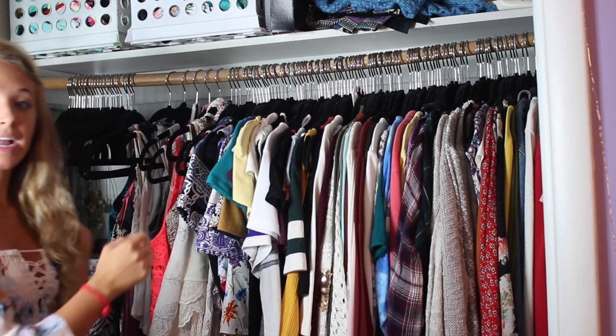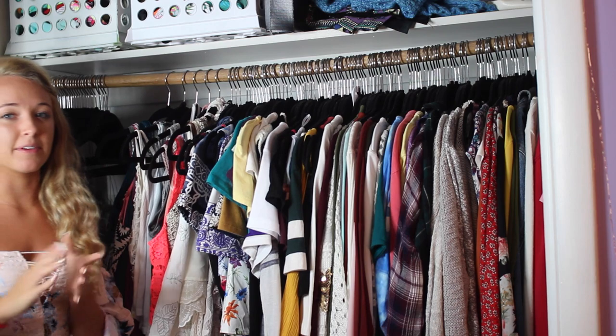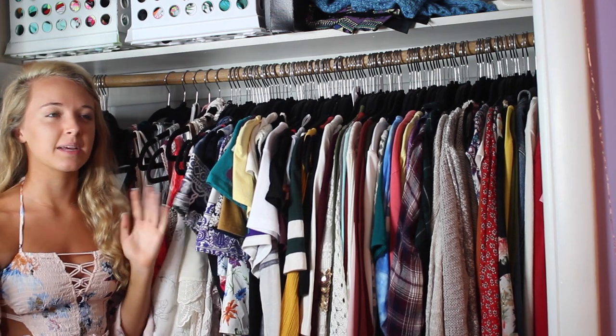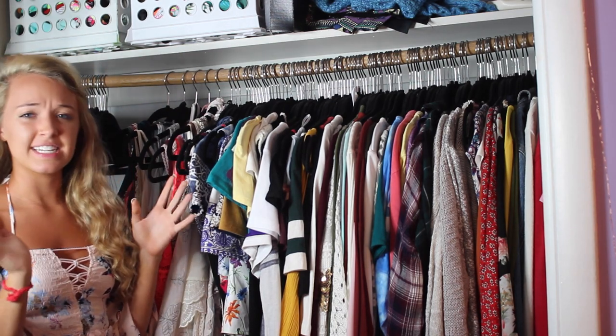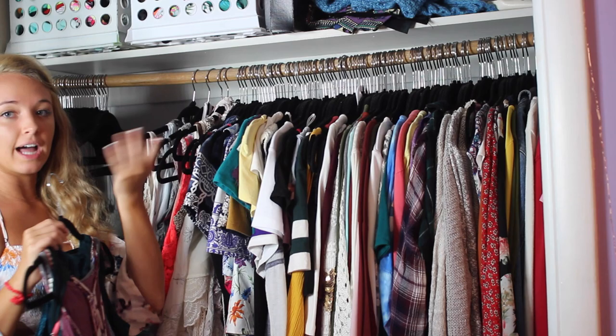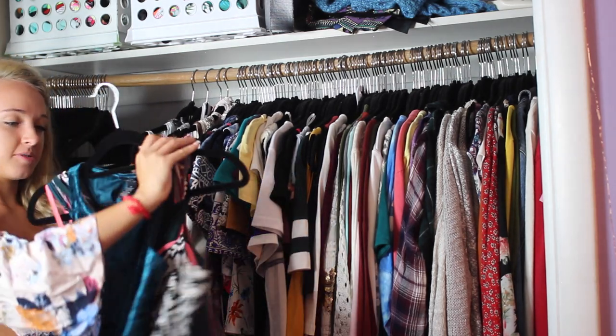All my hangers are black. I got some of them from TJ Maxx and Marshalls, and then some of them from Amazon. They're all the same thing, but Amazon is cheapest, so I will link them for you guys. I got like 50 for like $18 or something. It was really cheap. You can tell I have a kind of small closet for the amount of clothes I have, so I have to do things like this.